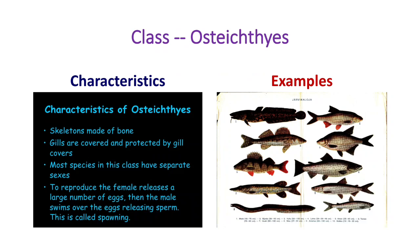This slide shows the next class, that is Osteichthyes. It includes both marine and freshwater fishes with bony endoskeleton. Their body is streamlined. Mouth is mostly terminal. They have 4 pairs of gills which are covered by an operculum on each side. Skin is covered with cycloid scales. Air bladder is present which regulates buoyancy.